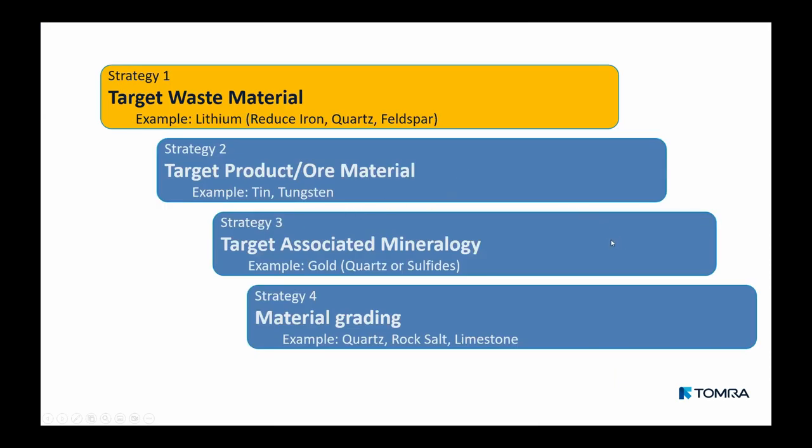And if you've watched any of our presentations before, we sort of narrow down into 4 strategies that are common with ore sorting. And with this type of an approach, what we're really going to do is focus on not the spodumene, but focus on removing the waste material. In this case, it's the high iron content material, basically the basalt. There are other approaches. In one approach, we could target the product material itself. In another approach, we could target some associated mineralogy. In another approach, we're not really looking at removing things, but actually creating different products at different grade. This is very common with industrial minerals. But again, today we're going to focus on removing waste material from the feed.